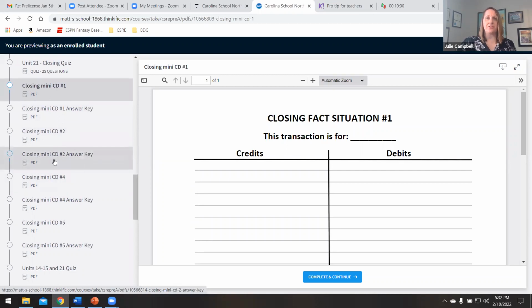By the way, if you're curious about mini CD number 3, I think number 3 is a lot more complicated than what you will ever see on a test. So I chose not to put it up there. If at some point you're up for the challenge, just shoot me an email and I'll be happy to send you CD3. But do 1, 2, 4, 5, the ones in the books, the other ones I got for you guys before you ask me for 3, because 3 is tough.